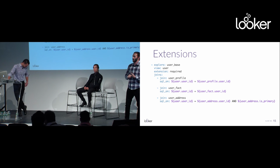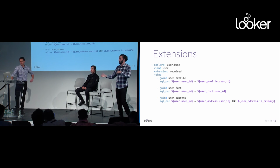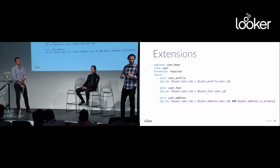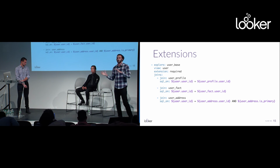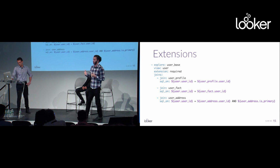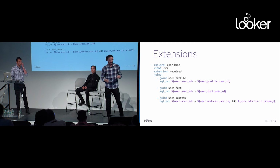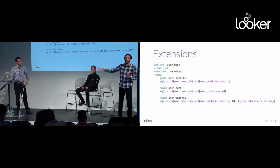Let's say I have a super normalized schema, right? And I've got a bunch of different tables that have attributes about my user. I have a user base table, I have a user profile, I have user fact, I have user address. But I want to carry these attributes with me everywhere that I bring my user table into my model. So rather than defining these joins on every Explorer where I want to bring in my user, what I can do is actually create this base Explorer here that, you can see, is extension required. The whole purpose of this Explorer is for me to go reuse it in other places.